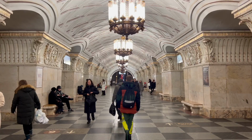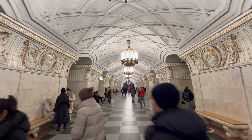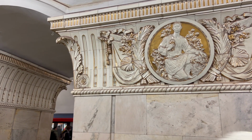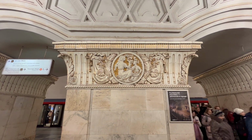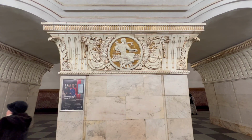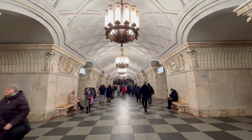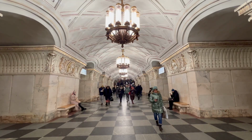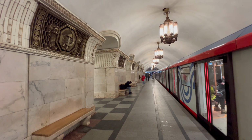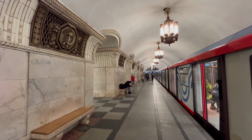This is Prospekt Mira. Prospekt Mira, opened in 1952, also has a Soviet theme. This one is all about the development of agriculture. The large pillars on each side are finished with white marble and decorated at the top with various leaves. On each of the pillars is a medallion relief, each depicting a different aspect in the development of agriculture in the Soviet Union. I also really like the simplicity of the roof here. Next to the trains, instead of more depictions of agriculture itself, it instead has the hammer and sickle. This is, of course, a communist symbol meant to represent the solidarity between industrial and agricultural workers.